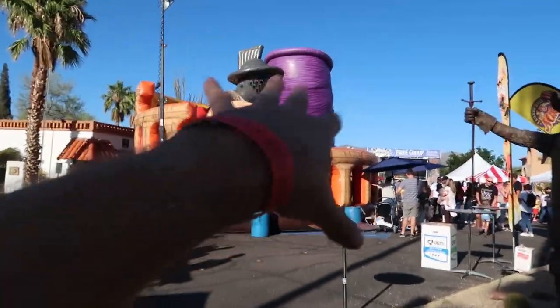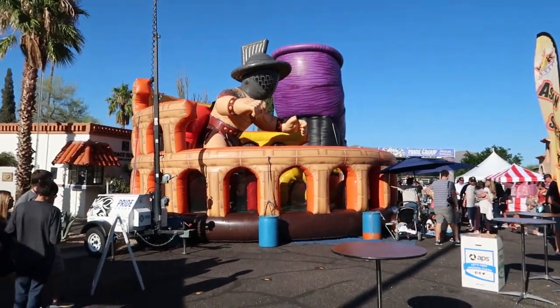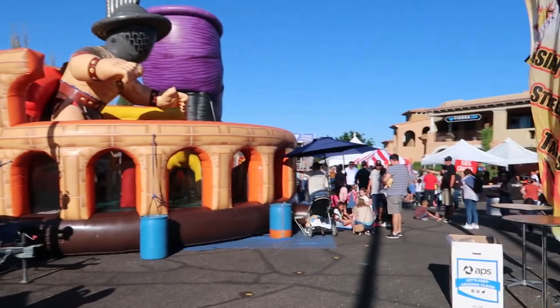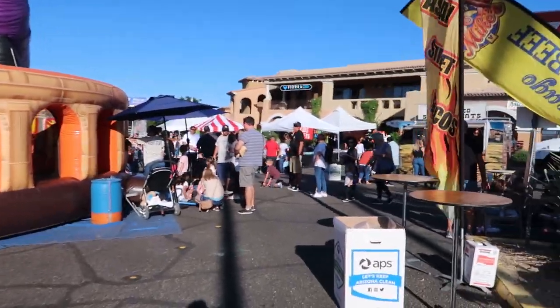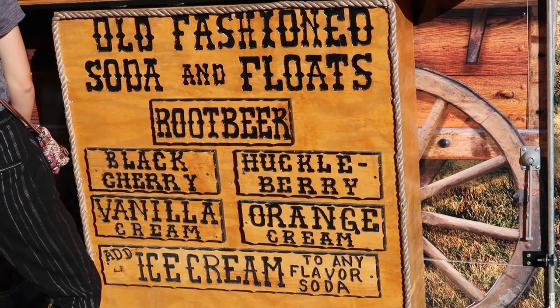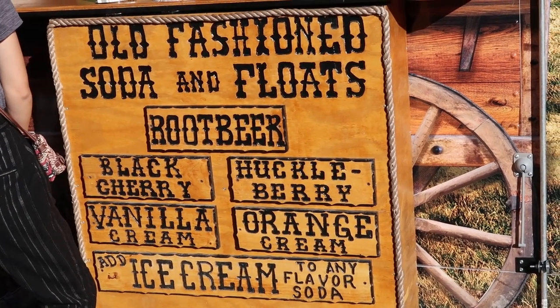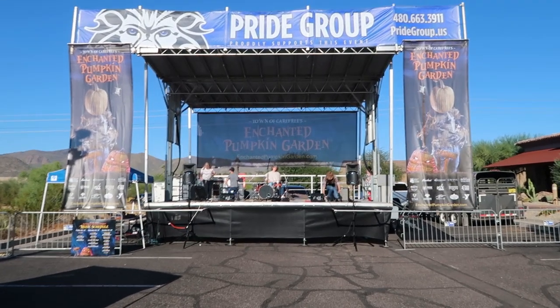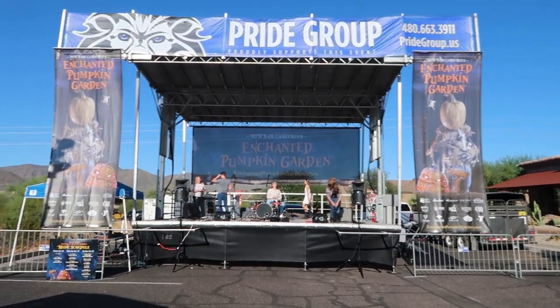They also have lots of fun things for your kids to do, to bounce around, expend some energy if you need to do that. Wow, there is just a lot of cool stuff over here. Old-fashioned soda and floats. That sounds so good. Looks like they have live music getting set up over here. So this is a party down here, man.